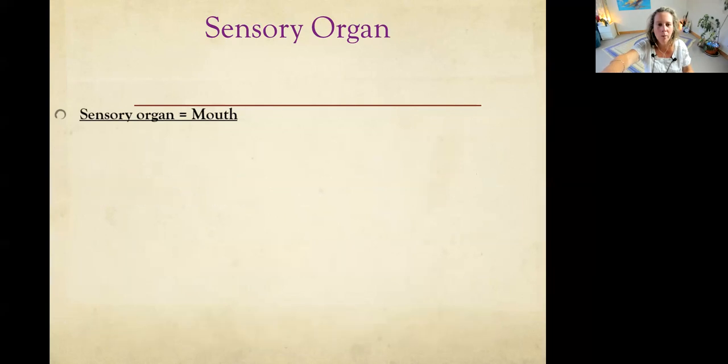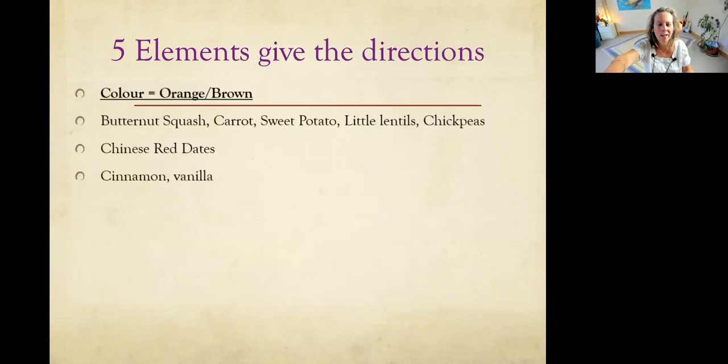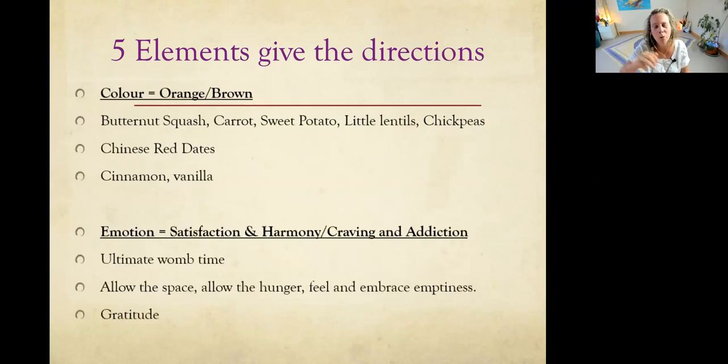So I'm going to go backwards and find where we were. Yeah, so this ultimate womb time, when we feel that everything is just okay, we've got plenty of space, nothing to do, no deadlines to meet, no shopping to get. Are we comfortable in that space, in that ultimate womb time? Are we able to be held by Mother Earth without feeling that we have to do something or we have to be somewhere? So this is all related to this time of year. Are we able to hold that stillness before we turn and go into the autumn?